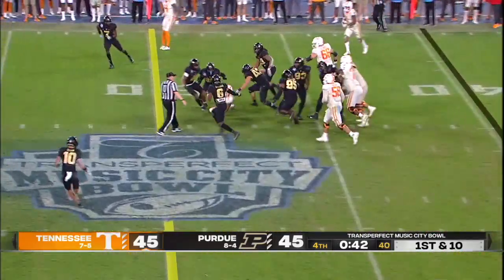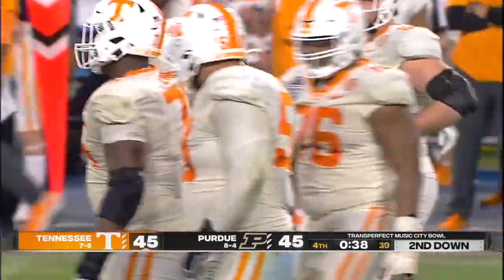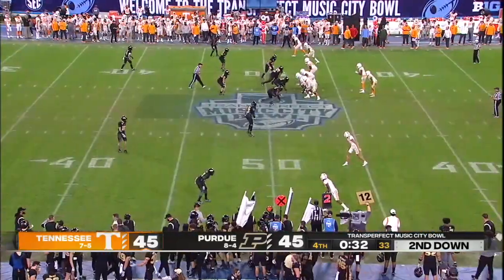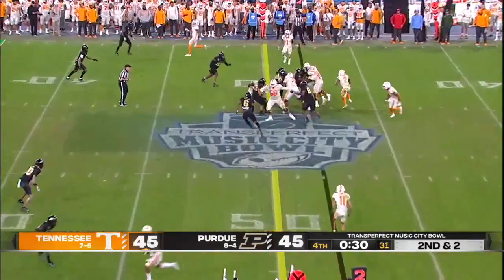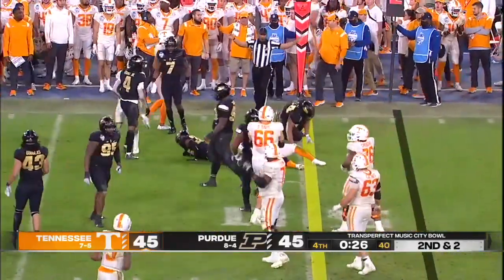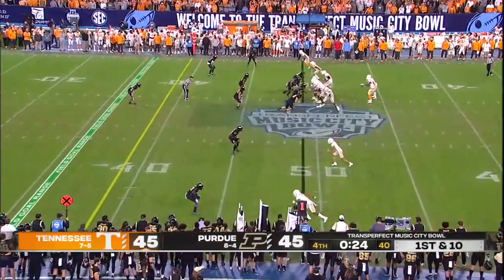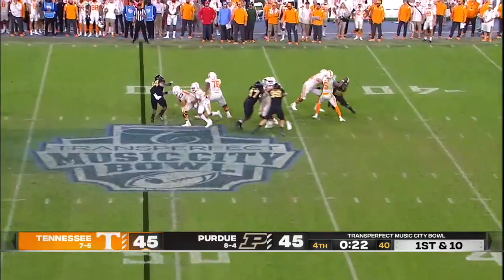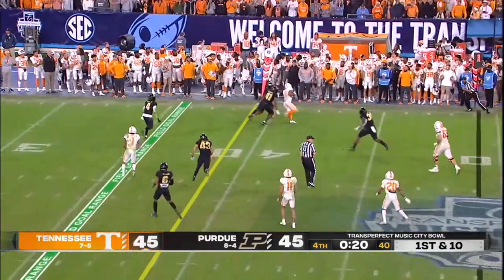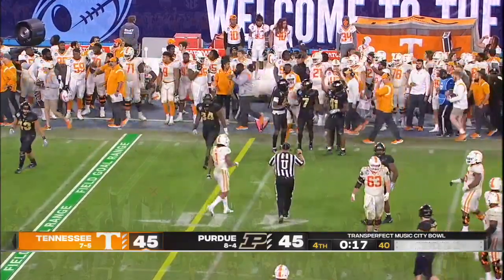Tennessee will run it. Jabari Small slips. He had a 60-yarder earlier this quarter. 31-30. Here's Small again. First down will stop the clock momentarily. Tennessee has all 3 timeouts remaining. Hooker looking right. Fires. Caught. Short of the first down. It's a pickup of 8.